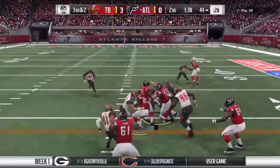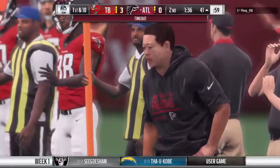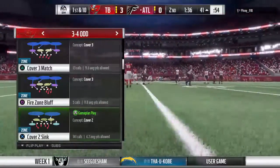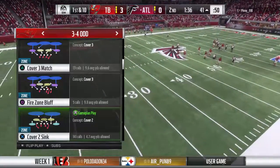Fournette. And he will have first down yardage as he's brought down at the 41. Now hold everything here. We're going to get a timeout by the offense, as they'll get a chance to talk it over after picking up the first down.